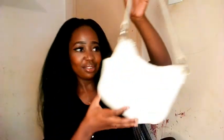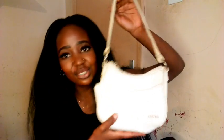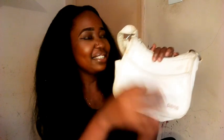The next thing I bought was this, just a random bag. I was just walking and I was like, Madam, it's 200, it's 200 only. And I was like, 200? I won't leave it. I'm picking it up. It's nice. It looks nice. I love it. 200 shillings only.